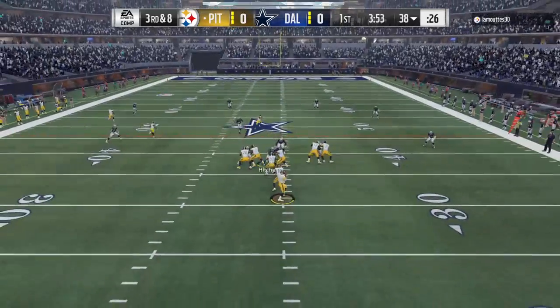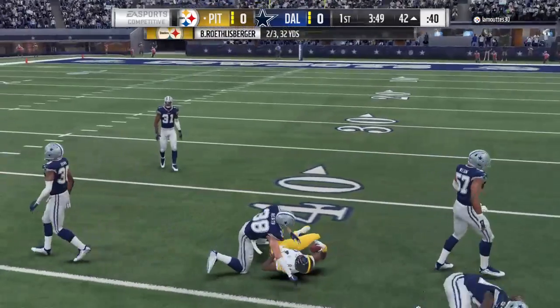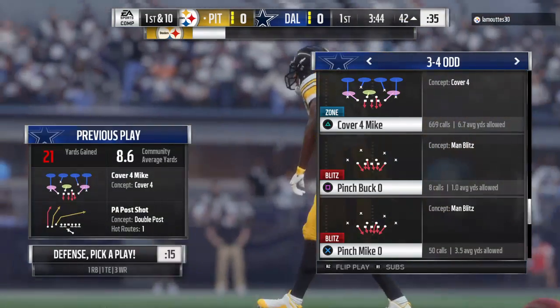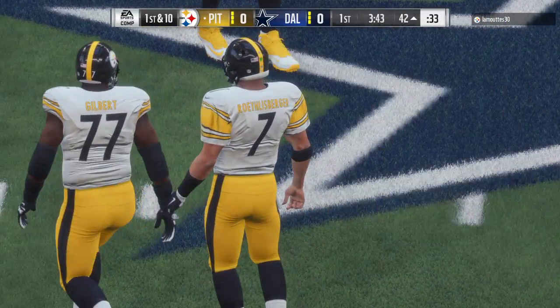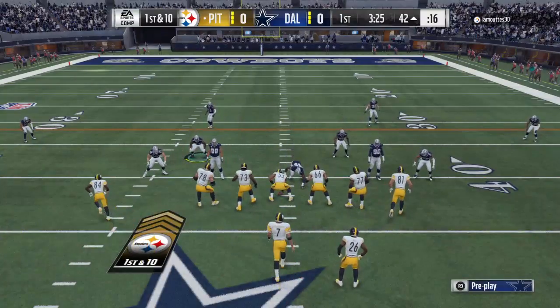A fake to Bell. Now it's Roethlisberger. He gets it to Brown. Complete. And he's taken down, but not before getting this across midfield and just shy of the 40. And a nice gain of 21 yards. So after that big play, let's see if they can catch their defense maybe on their heels.